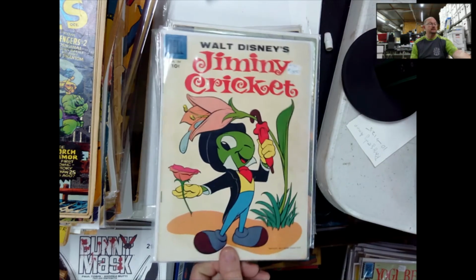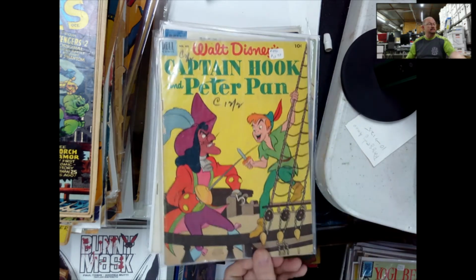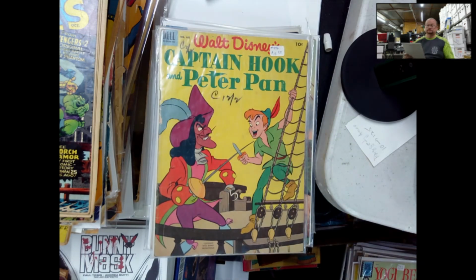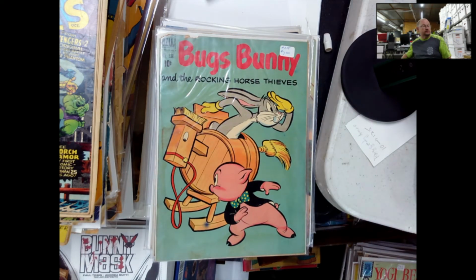701, Jiminy Cricket. Another one I would have bet money I had, just by looking at the cover. 446, Captain Hook and Peter Pan. 338, Bugs Bunny and the Rocking Horse Thieves. Fucking horse thieves, I hate them.